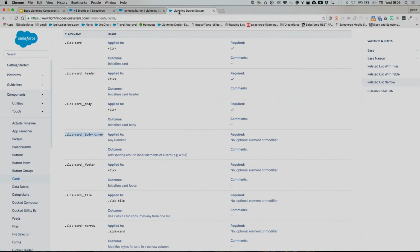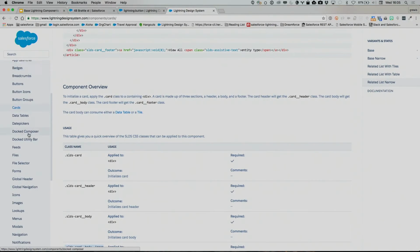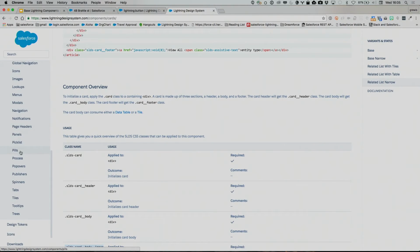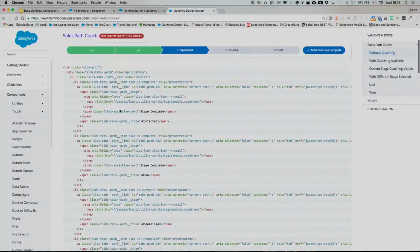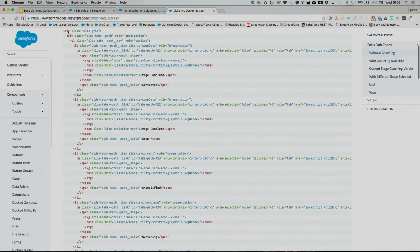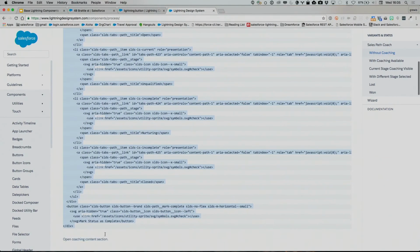If I head over into the Lightning Design System, as we can see, it has a lot of very rich components, one of which is that process component that we know, for example, from opportunities and things. So if I wanted to use this... You've been talking about this for a week, by the way, and you've never shown it to me. I know. All right, well, here we go. I'm just going to start right up here at the top and scroll all the way down to the bottom. This is a really big component, as you can see.